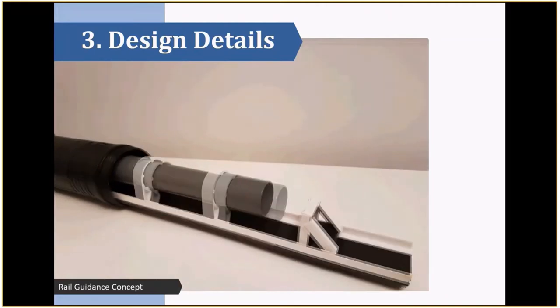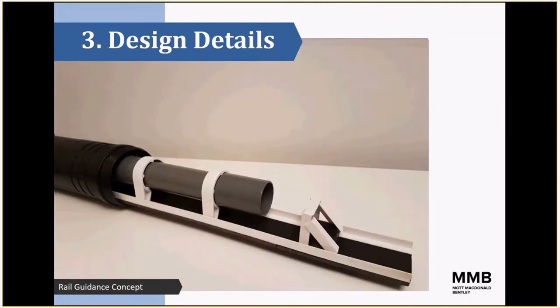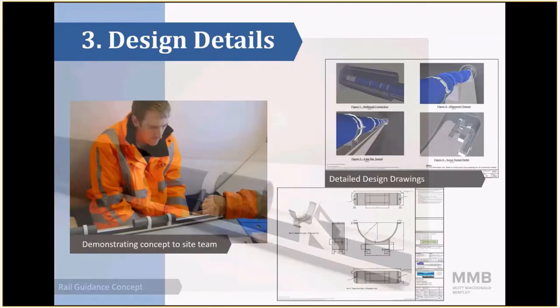Pushing home the spigot and socket sections of pipe together is a really important process during the installation. And so I developed a proposal for a buffer type system to enable each section to be jacked into place and essentially act as a jacking frame for that installation process.